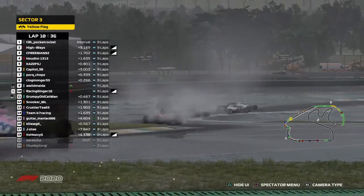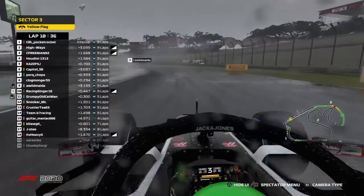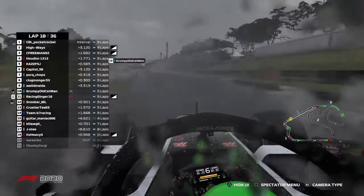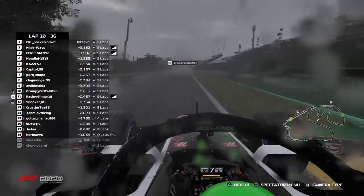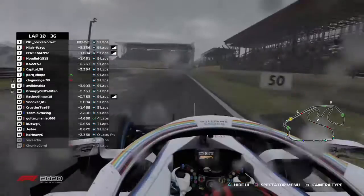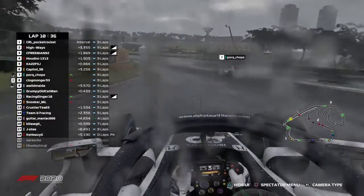Hang on a minute. Racing Ginger and a Wild Maida are battling it out. Oh no, and what happened there? That was Racing Ginger. I thought he was going to go for a spin. Saves the car, but Grumpy Old Catman is able to get ahead with the help of that mistake. Maybe Grumpy Old Catman might owe a Wild Maida a little bit of a thank you for that.